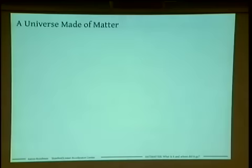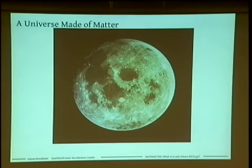How about the moon? Well, if the moon had a lot of antimatter, if it was made of antimatter, the Apollo astronauts would have come to a bad end, I'm afraid. Because when I mentioned before that an antiproton annihilates with a proton, that would happen both for an individual particle and for big masses of particles.